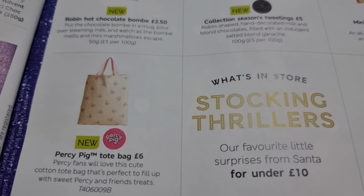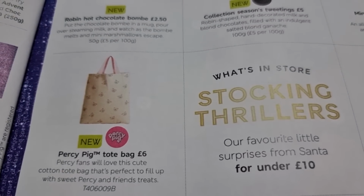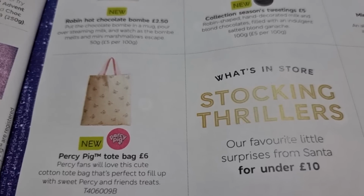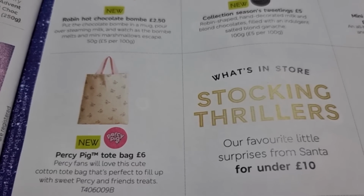So what you could do, I always think that's a lovely gift idea, is to just get them a little tote bag and then fill it with all their Percy favourites or M&S favourites. I think that would be a really nice gift to get.